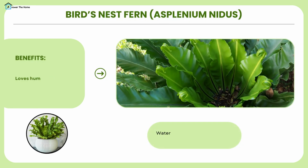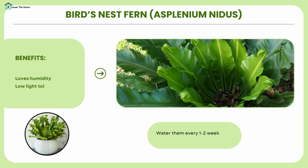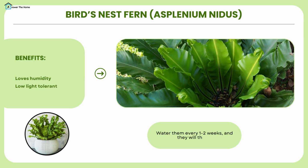Bird's nest ferns love humidity and low light, making them perfect for bathrooms. Water them every 1 to 2 weeks, and they will thrive.